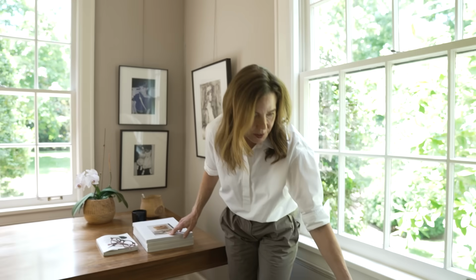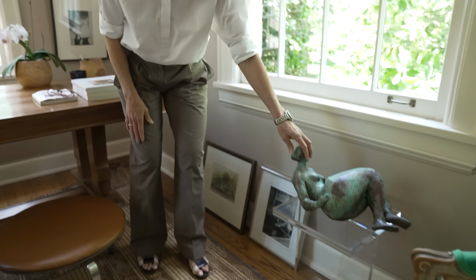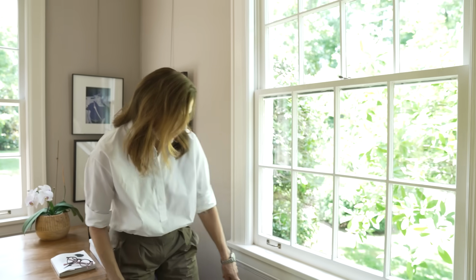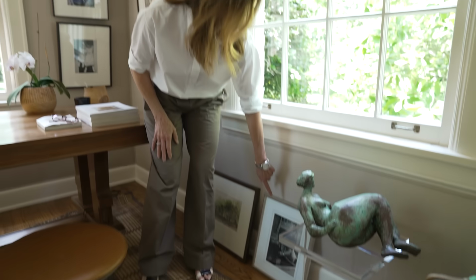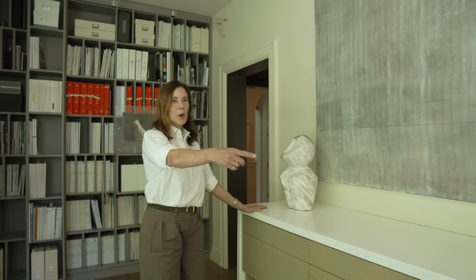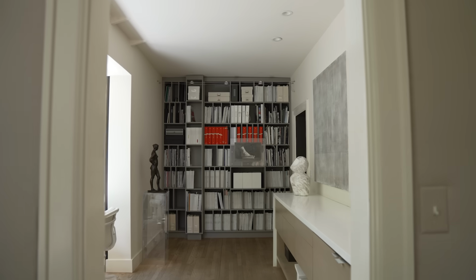This is a bronze that's one of mine that I put a green patina on. I like that sense of age. This is my sculptor mentor, Bill Doak, when he was young. My husband and I both use this space. It's also my laundry room, for lack of a better place to put it. I've got a hidden washer and dryer under these cabinets.